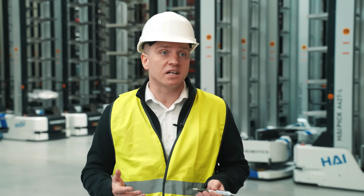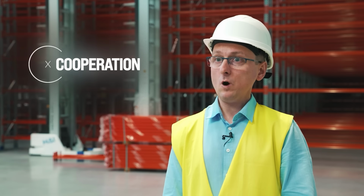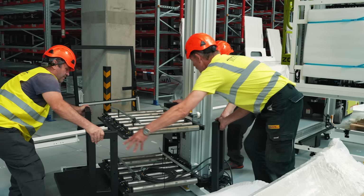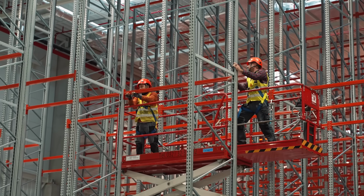TME is a company who pays attention to every detail, and you have very, very skilled engineers who are helping us to build this system. So it's not all about Hai Robotics, but it's all about the cooperation. This project is quite a big project, and that means that it cannot be made by one person. It cannot be made by one department. Even TME is not able to make it by itself.